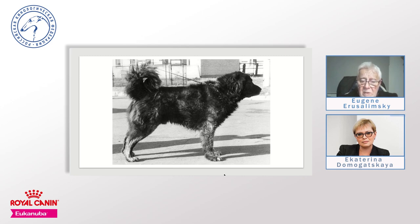The dog looks a little bit short-legged, but there could be several reasons for that. One of them is soft pasterns. If these pasterns were more upright, the length of the foreleg would increase and this proportion would change. But anyway, what we can see: long-bodied, massive enough, strong enough boned, a bit short-legged.